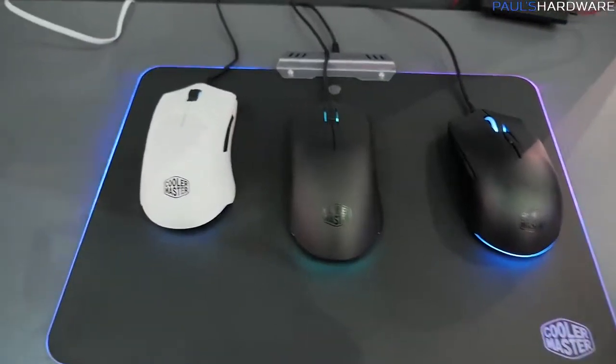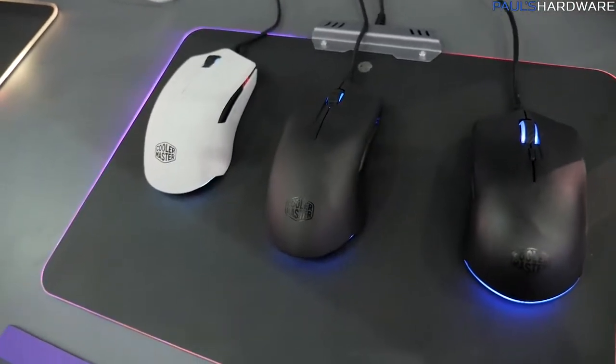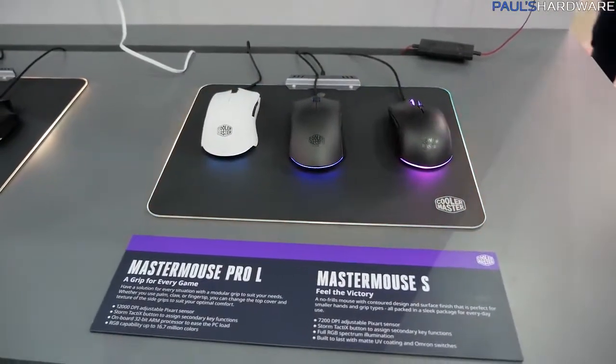And just to round out all the peripherals here, the Master Mouse Pro L and Pro S. The two on the left here are $59.99. These have been out for a while, so you might already be familiar with them. But again, depending on your grip and everything, there's different variations of it. And these still also have that 12,000 DPI sensor. You get the Master Mouse S on the right as well, and that is a less expensive option.